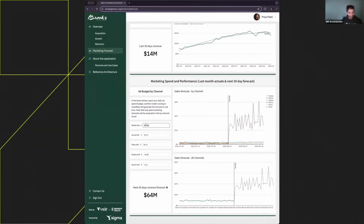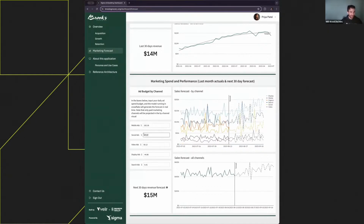So if we want to switch this back to 162 and then say, oh, social, if we actually increase this by basically 2x, what is that going to do to our revenue? And what's happening here is there's not a real effective change. So it's like, hey, we likely shouldn't be increasing our social spend that much. What's happening is we have these inputs that, thanks to Sigma's input tables, are writing back to Snowflake, and then Snowflake is reading this data and coming up with new forecasts in real time to see what the impact is.